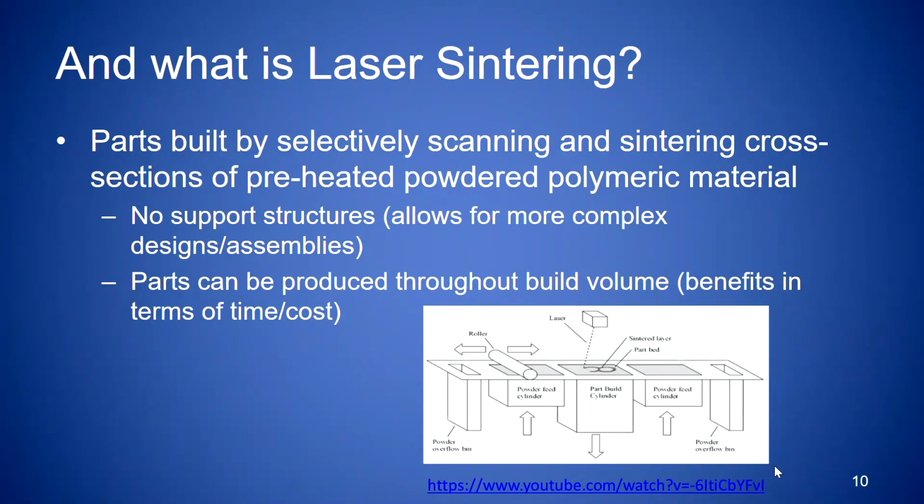So as promised, laser sintering is one of the group of 3D printing processes that we have available. It works in the same way as any of the other processes. Take your digital file, slice it, and build those slices one at a time. And in our case, we're taking a layer of powdered material, specifically a powdered polymer material. And we scan a cross-section of that with a laser. Melt the material in the cross-section that we want, deposit another layer of powder, scan again for the next cross-section, and carry on until we've built our parts.